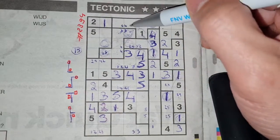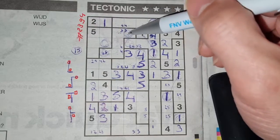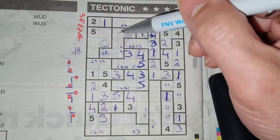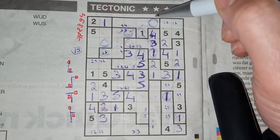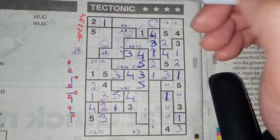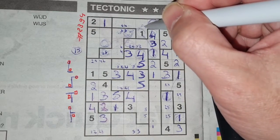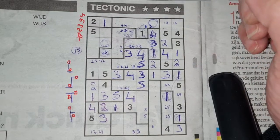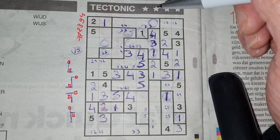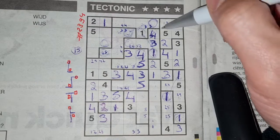That means that those two boxes cannot be a 3. Otherwise, I cannot fill any 3 in one of those two boxes. So one box left for the three. No. 2 boxes left for the three. Should be here or there. Okay. Almost made the mistake. Alright. Those 2 boxes gonna be a 4, 1 and a 3.